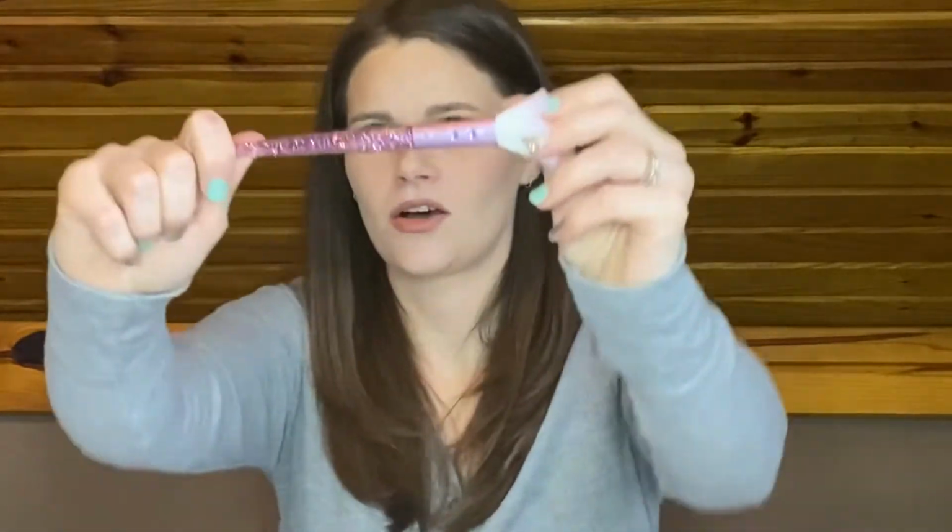Not that I don't know how to read cursive. I definitely know how to read cursive, but it's so small and I don't want to misspeak what the brand is. Super soft though. It'll make a good highlight brush or a blush brush. Very cute. All purple and shiny and glittery.